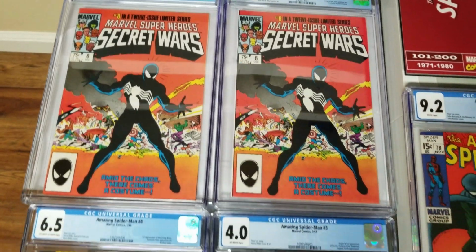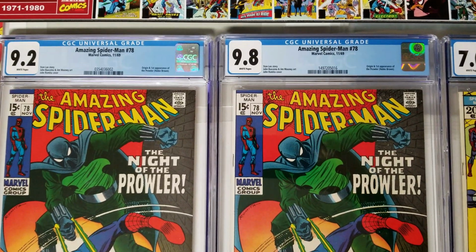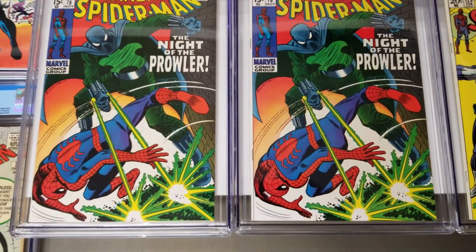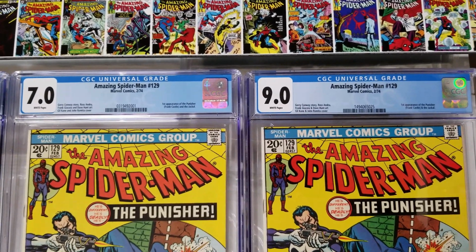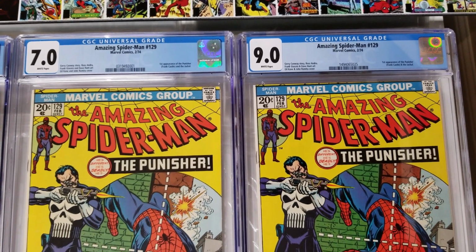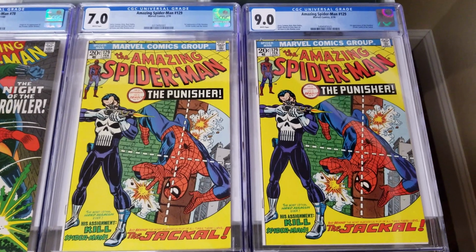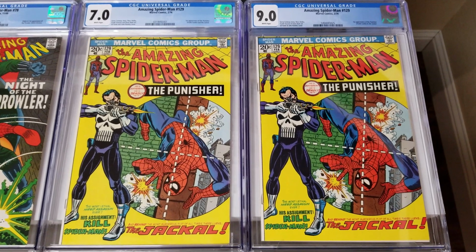And again, different people have different opinions. I'll show you both together here, side by side. And again, there's more to grading than just looking at the cover. Actually, grading books is an extensive process, and they don't just look at the cover. But to the basic person, not a professional grader or collector, if all you want to do is have a small collection of books that you like, you don't have to spend a lot of money.